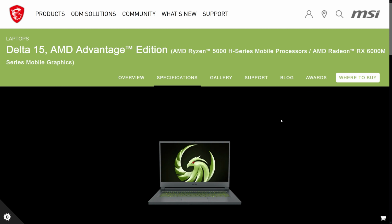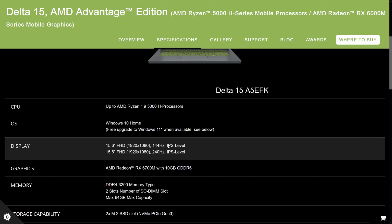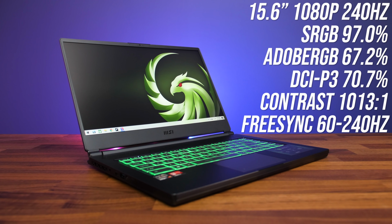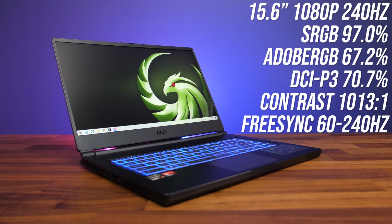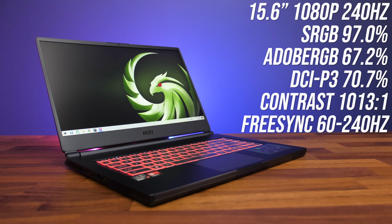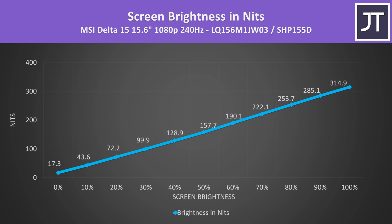The Delta 15 has a 15.6-inch 1080p 240Hz panel, but there's also a 144Hz option, so expect different results with that. Unfortunately, there's no mux switch, so we're stuck with the integrated graphics. But the screen has FreeSync, reasonable color gamut for a gaming laptop, and average contrast. It's pretty average when it comes to brightness, just able to get above 300 nits at maximum. So decent, but not amazing these days.